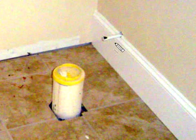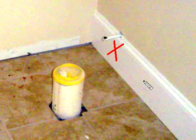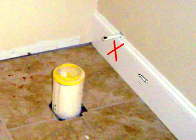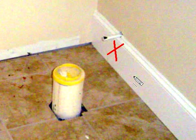Now, if you nail right here, you're probably going to hit the copper supply line. I don't know why, but it just seems to be such an intuitive place to nail. If you're lucky, you'll hear the water running inside the wall. If you're not lucky, you'll find out when the floor below you starts to make water sounds.